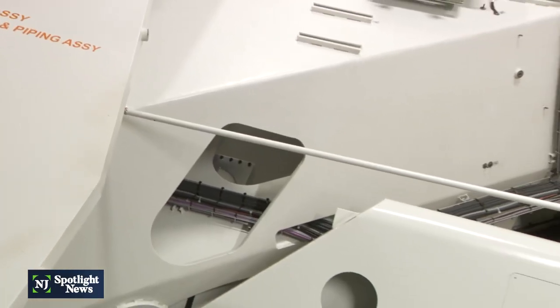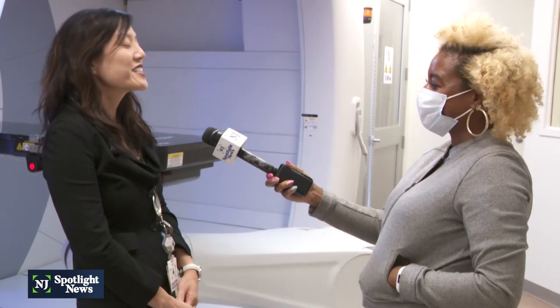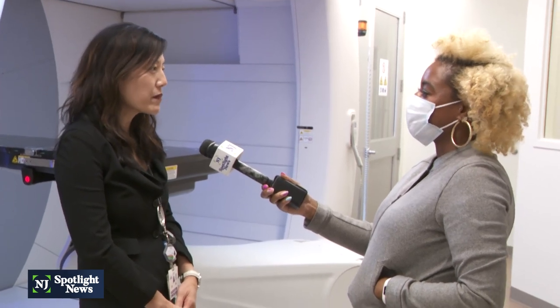The technology is the first of its kind in South Jersey, which Dr. Catherine Kim says is a huge game changer. With modern medicine and advances in cancer therapy, we know patients are living longer. And what that means is that our therapies, we have to really be mindful of it. I mean, we have to know what impact on their quality of life it may have.